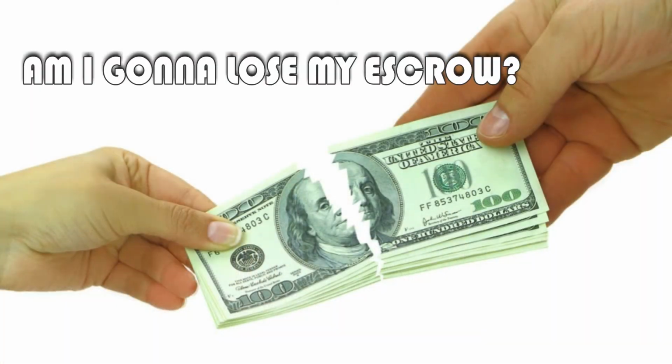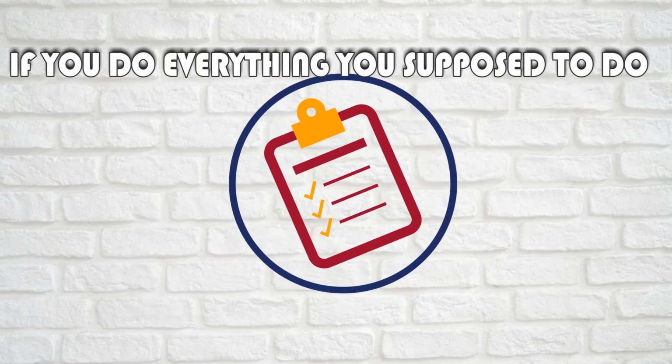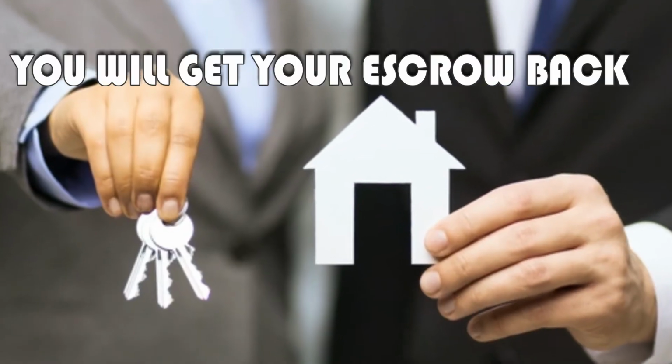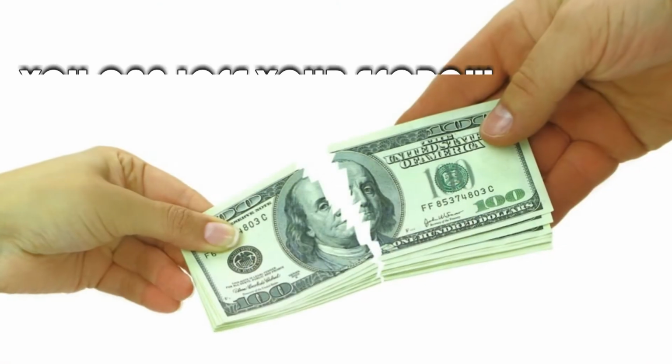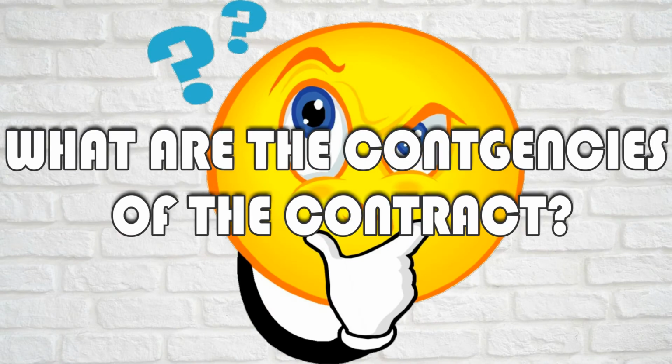So the main question I get asked all the time by the buyers is, am I going to lose my escrow? Well, you can. But in most cases, if you do everything you're supposed to do, then you will get your escrow back at closing. Once the contingencies of the contract are met, then your escrow is tucked in. If you walk away after that, you can lose your escrow. That's the only time.